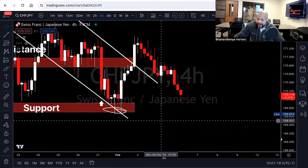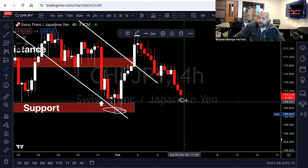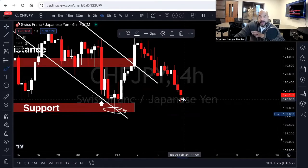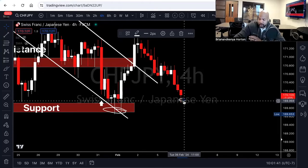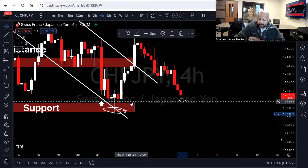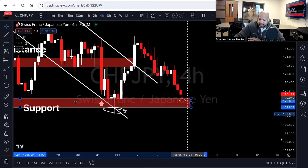Now, one thing that I see here is a wick rejection. All right, so as a swing trader, it may be a good idea to buy at this particular point, or even as a scalper, if you're only looking to get 10, 15, maybe 20 pips. Also, one thing we want to notice here is that we see this wick rejection. Now, if I bring the support up just a bit here, look at this here.